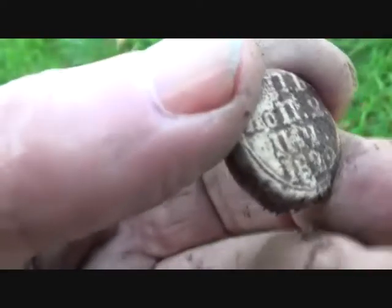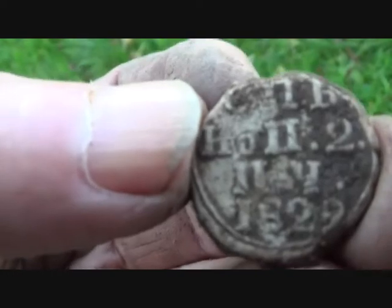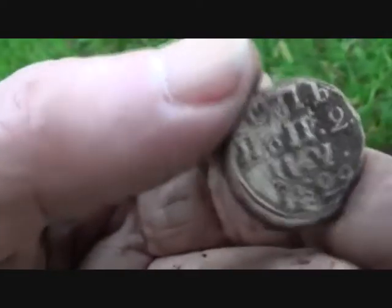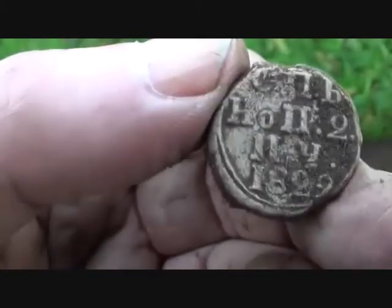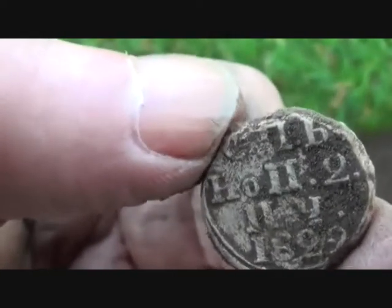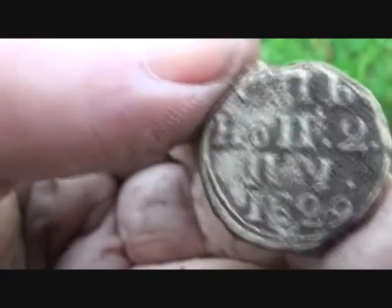They're very hard to get. There's something wrong with this ground. I could hardly hear one at 4 inches. This one's about 8 inches down, and others I pick out quite clearly over a foot. Something to do with the ground. But yes, that is SPB, Cyrillic for St. Petersburg, 1829.